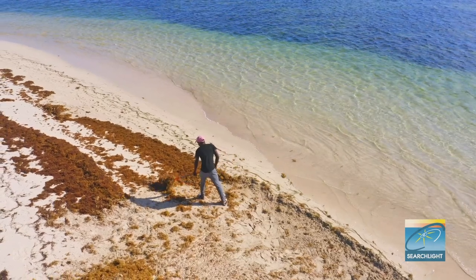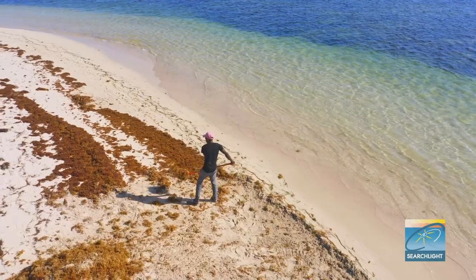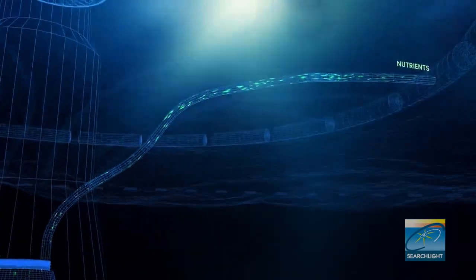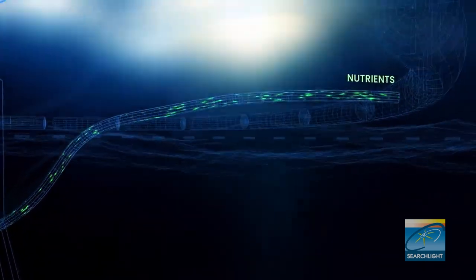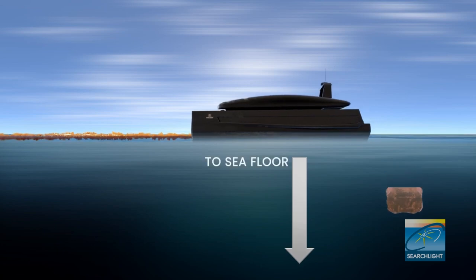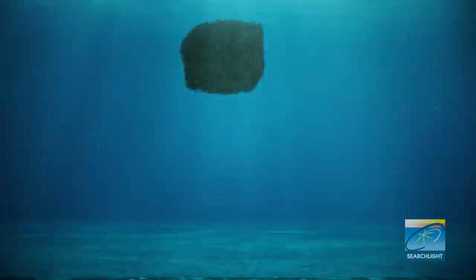But how will the sargassum work to lower carbon emissions and fix the climate change issue affecting the globe? The sargassum farms will be supplied with nutrients from the ocean, and as it grows, it will take in CO2 from the atmosphere. Seafield plans to sink bales of the sargassum to the bottom of the ocean, where the CO2 won't easily return to the atmosphere.